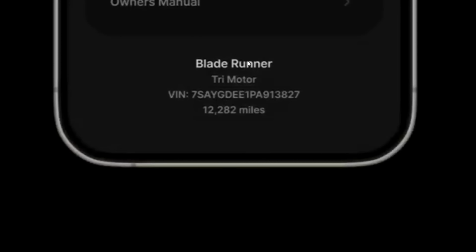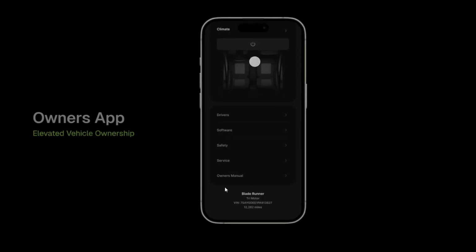Okay, so right here, you can see the VIN, odometer, and then you see right here the tri-motor. So this is the all-wheel drive version, and so I guess there's going to be a dual motor. And there's drivers. I'm guessing this means drivers as in you can configure it to different drivers of the vehicle, rather than drivers as in video card drivers or sound card drivers or device drivers that you need to update for a computer. I'm guessing that's what drivers means.